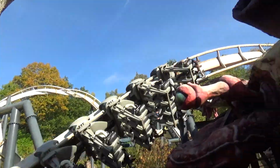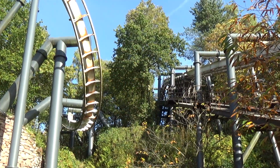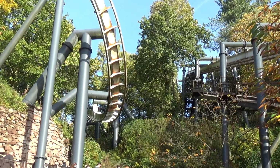Now, this actually gives the ride a lot of character. It's not like a typical invert because it really does follow the terrain, and that adds a lot to the ride. Now, the theme of NEMESIS is a bit weird.